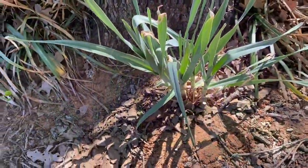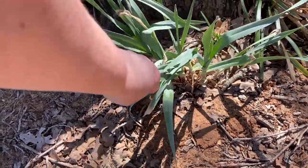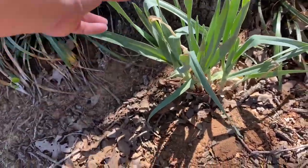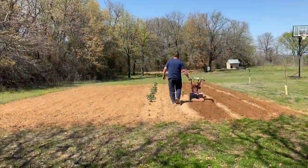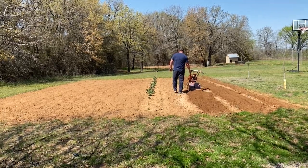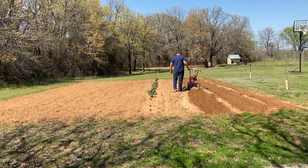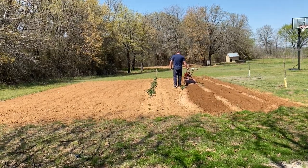And look at my garlic. I planted 4 and I've got 10 coming up now. I gave a couple of them to my mother-in-law, but oh, I'm so excited about my garlic. Look how big our potatoes are getting. This is the 1st of April, so they're doing well.